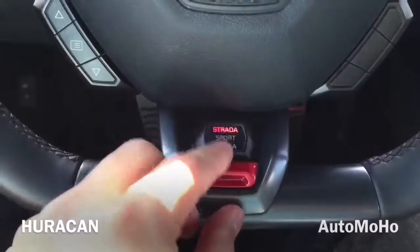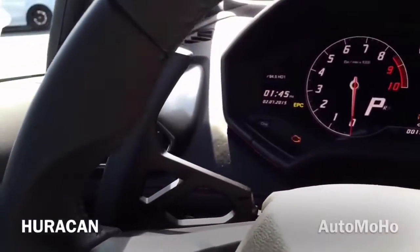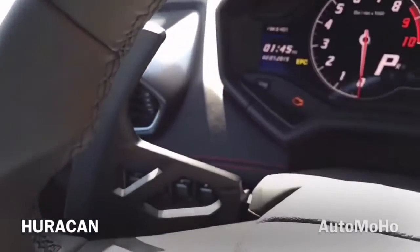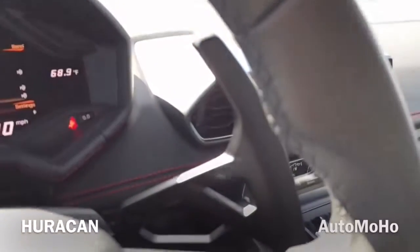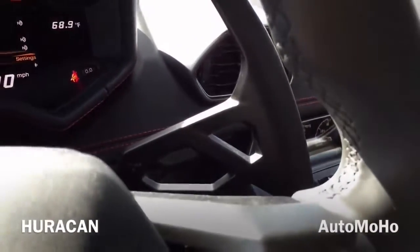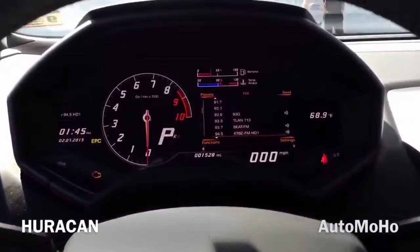And there's the different driving mode. Behind the steering wheel you have the up and down paddle shifter, so you can put it in manual mode for a more aggressive ride. The Huracan features the standard electromechanical power steering along with the optional Lamborghini dynamic steering. It also offers manual tilt and telescopic steering column.